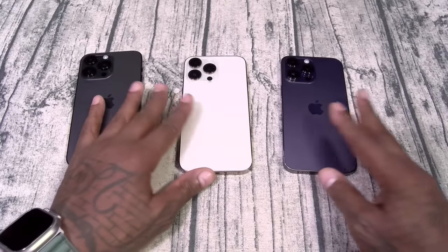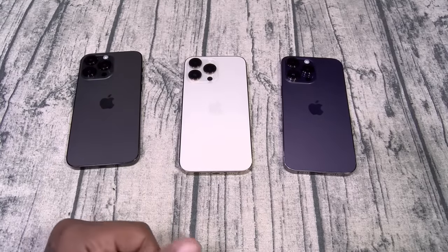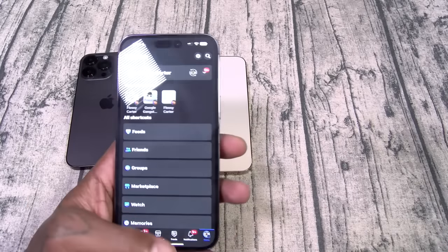Here's something else that I don't like. No home screen rotation. Here's what I mean by that. Let's go to my home screen.